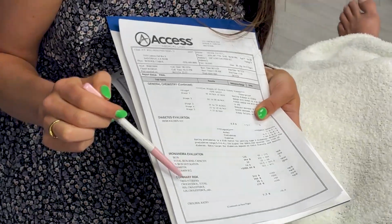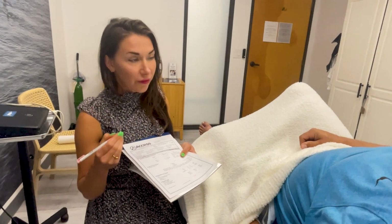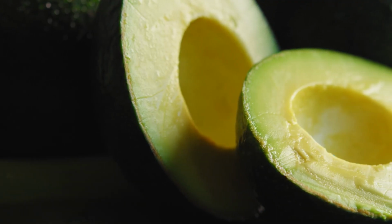And also we need to work on increasing your good cholesterol called HDL, because it's only 35 and we want to see it more than 40. So that's where good fats play a very important part. So we want to increase good quality fish consumption. Avocado, it's a good fat.